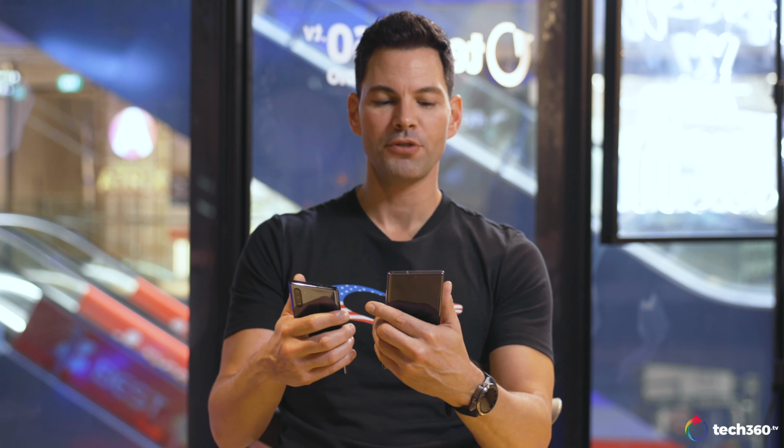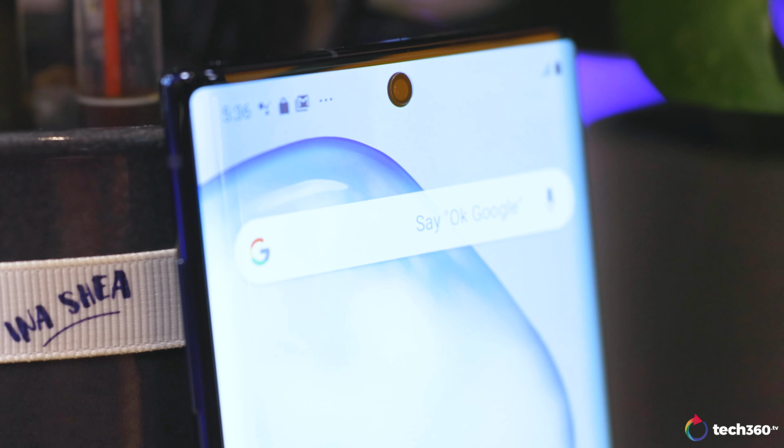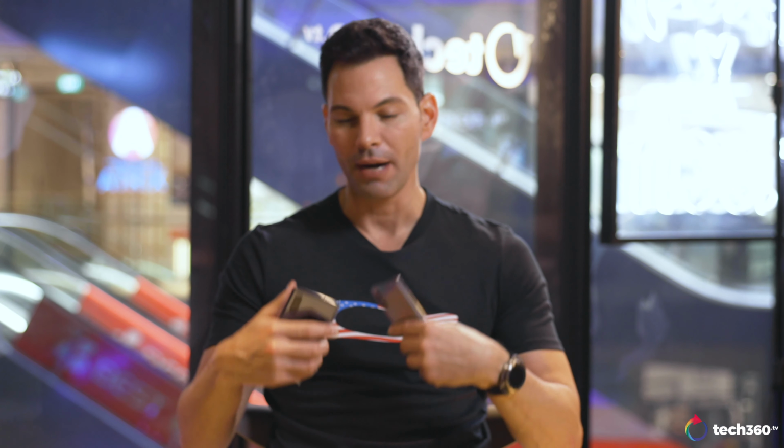Okay, talking about the cameras for a moment. On both of these phones, they are exactly the same. 12, 16, 12. 12 megapixels for telephoto and wide, 16 megapixels for ultra wide. Front-facing camera is 10 megapixels on each of these. They are exactly the same. Now, of course, the camera is different on these Note 10s versus the S10 Plus. There's only one front camera versus 2. Not a big deal, still relatively good.